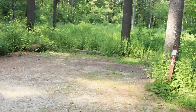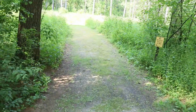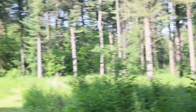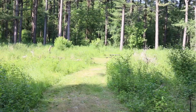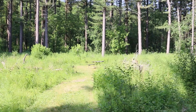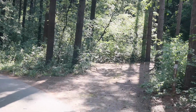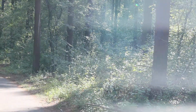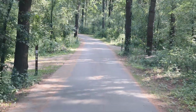This is 116. Just have a little parking pad here. Then you come down this trail, and out back here in this meadow is your table, your fire pit, and a spot to put your tent. So this one straight ahead is another walk-in site. So you park up front here and have to walk back to your site. That's how you get some isolation.